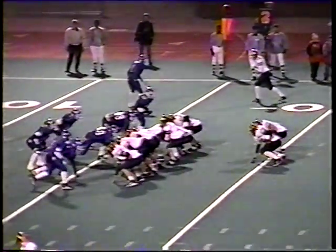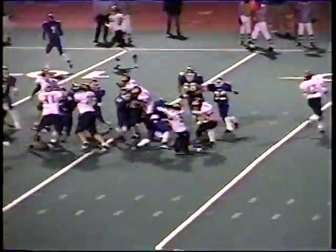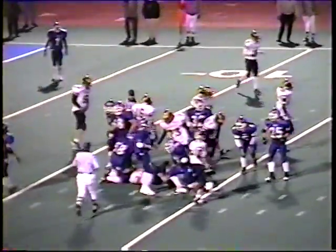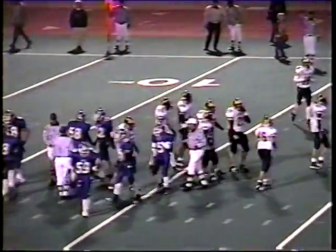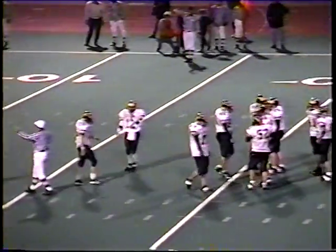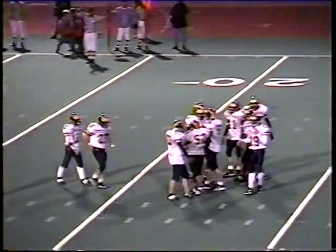Pro set with split backs. This way, nowhere to go, but finally Hewitt able to make something of it. Thought he was going to be brought down for a loss, but got back to about the 13-yard line with Carpenter on the stop. This will be 3rd down 9 for the Cavs from toward the left hash mark.